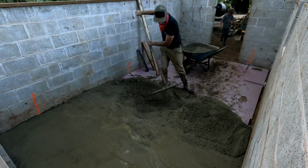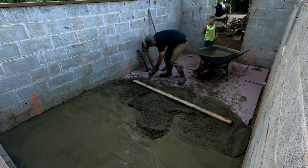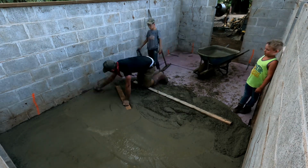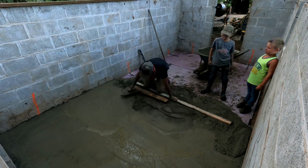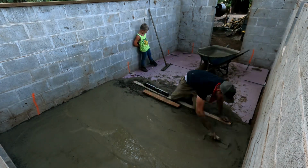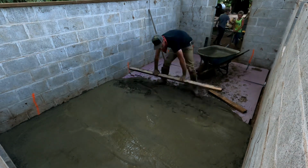Clint realized how much water was needed for 2 bags, and so he started filling the mixer up before I'd put the bags in. So when I put the bags in, we get a lot less dust. The great part is the dust was actually blowing away from us, so we weren't breathing it in. It looks kind of like that's not what was happening, but it was all going towards the camera for the most part.